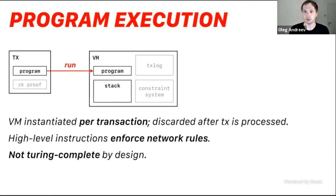So what happens is that for each transaction, the VM is instantiated. It loads the program, it runs the program, checks the network rules during the execution, and then the VM is discarded. So it's very short-lived, like a parser, a very lightweight thing. And it's designed to be not Turing complete, to avoid a lot of issues. So it's a one-way execution, very fast, and the slowest part is just checking the cryptographic proofs. So there's no room for horrible denial of service attacks or intricate contracts with loops and ever-growing state to bring the system to a halt or to lose a lot of money in a careless manner.